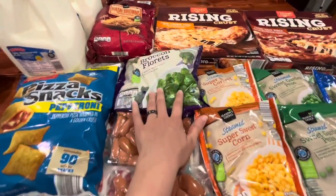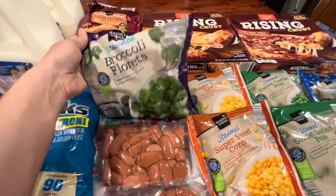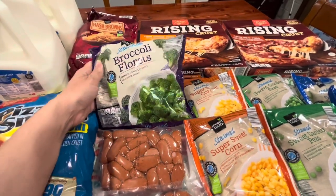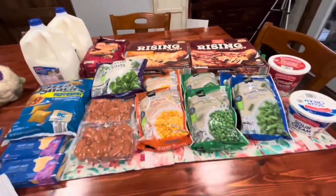And then I got some broccoli florets. I'm really hoping this is the florets and there's not a bunch of stems in there. Might mix it with some rice or something. Anyway, I wanted the florets. But that's our grocery haul.